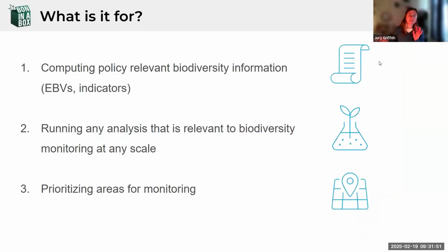There's sometimes confusion about this. BON in a Box can be used for several things. The first is computing policy relevant biodiversity information. So this is your EBVs and indicators. But beyond that, BON in a Box can also be used to run and share any analysis that's relevant to biodiversity monitoring at any scale.